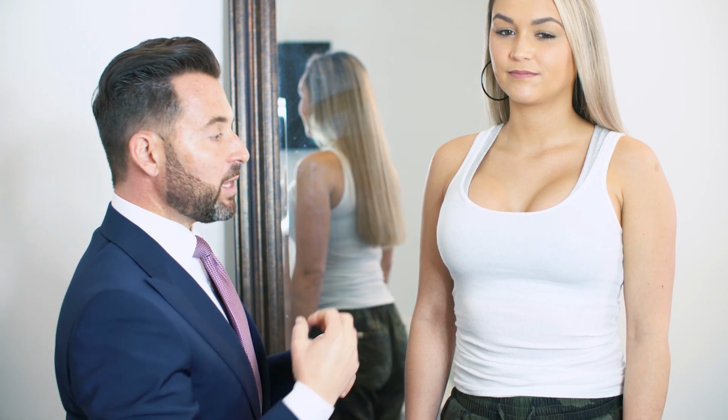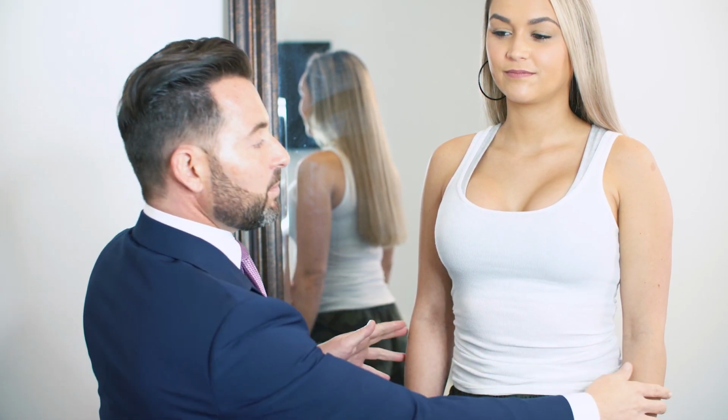Basically, once you find that implant, then you can change the profile or the height of the implant to get the desired size that we want. So once we have a range of implants that we are trying to put the patient in, we can then try on different sizes to give the patient an idea of the volume, how it's going to feel, how they're going to fill out clothes.